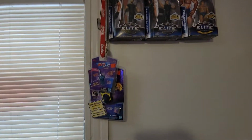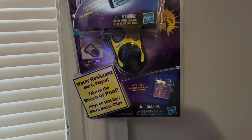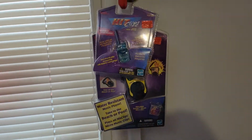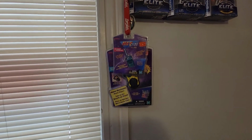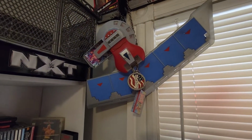A little piece here for some people from the 90s, the early 2000s. Hit Clips. Got to have a couple of them in your collection. I mean, how can you not? Awesome to see that again, especially in the package. How wild is that? Hit Clips, what a thing they were back in the early 2000s.